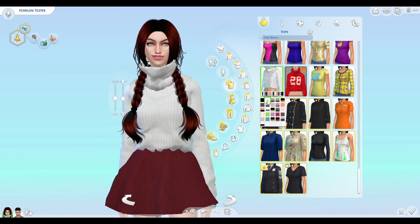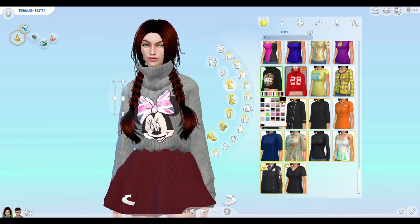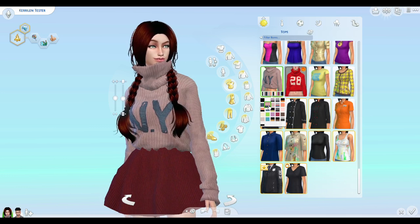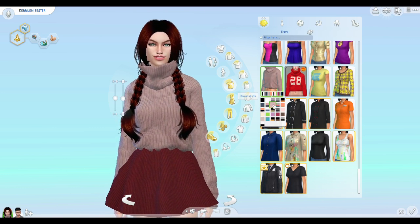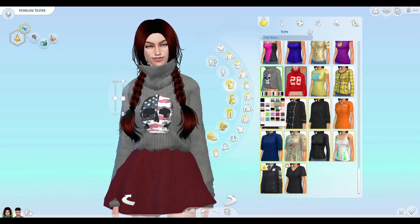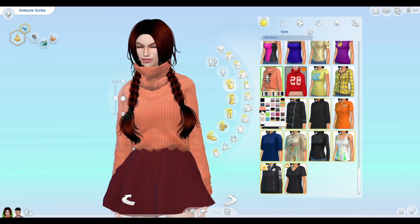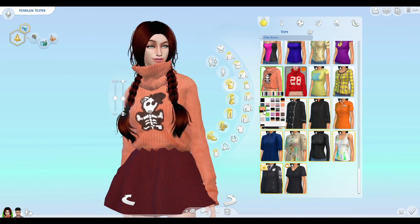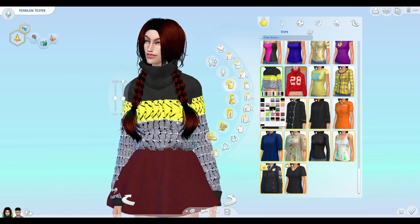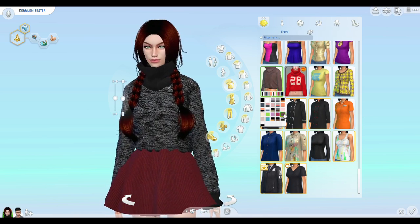Just solid black, white, Minnie Mouse, another Minnie Mouse in gray, the one that I showed you, a slate blue color, NY, and just the solid color of the NY, a skull with the flag texture on it. Okie dokie. That's kind of like a salmon color. A salmon color with a little skelly. Okay. Multicolored one. That's actually really pretty. That one reminds me of a bumblebee. Oh, I like the textures of that one.